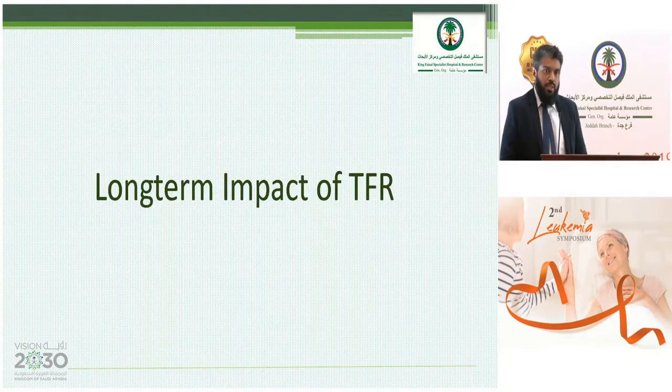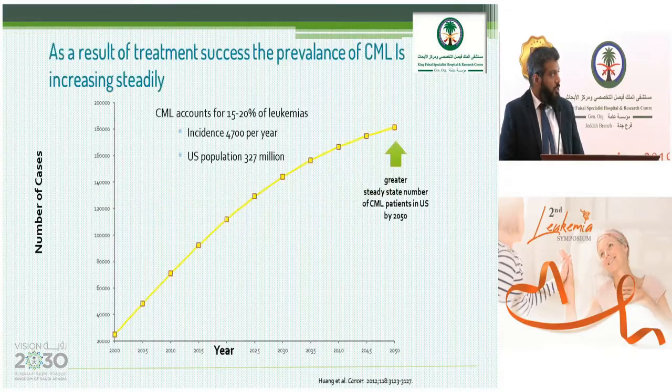Okay, moving on to the long-term impact of treatment-free remission. We all know that the incidence of CML is increasing. This is the data from the US, or projected data from the US. The US population is around 327 million, which is about 10 times our population, and incidence there is 4,700 per year.